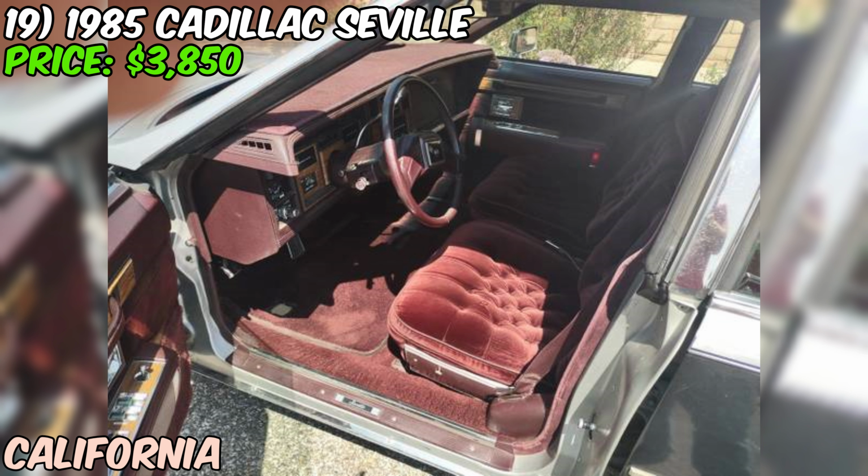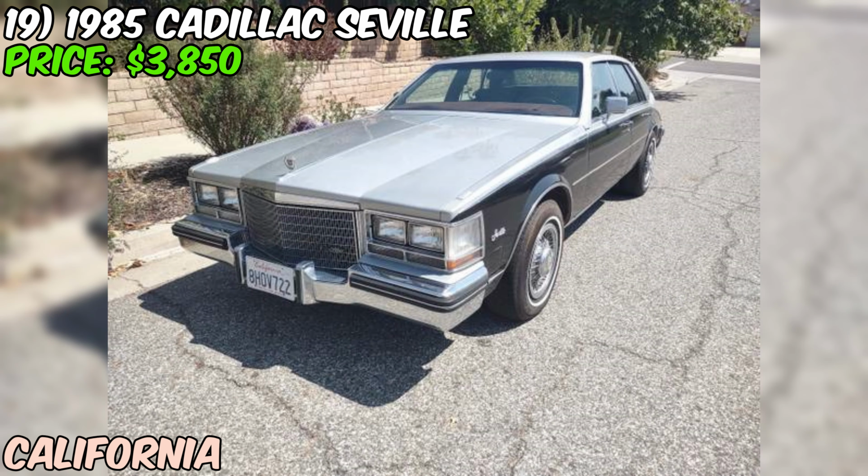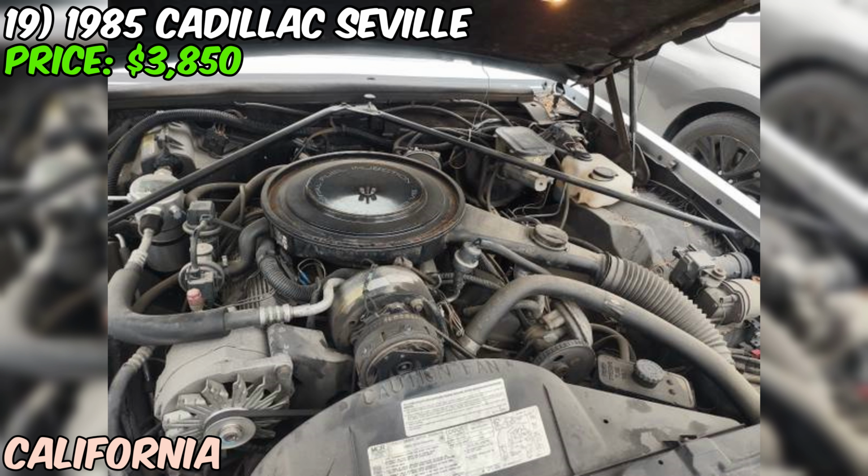Now, I know some of you might be skeptical about buying a car that's almost 40 years old, but with just 77,335 miles on the odometer, this Seville is practically a youngster in the world of classic cars. And with a clean title and a silver paint job that's sure to turn heads, it's a car that you can be proud to own and drive.